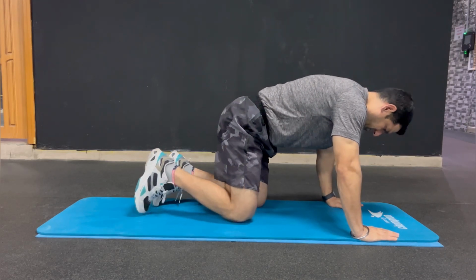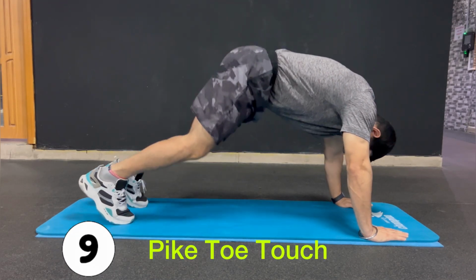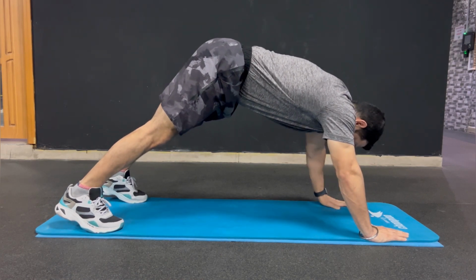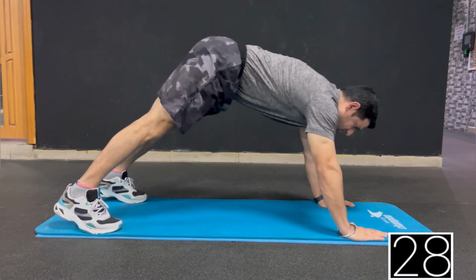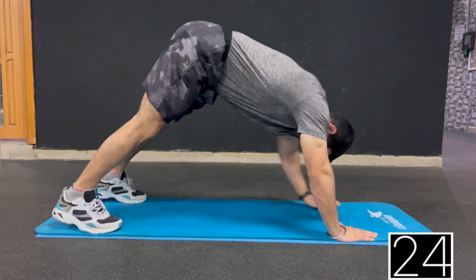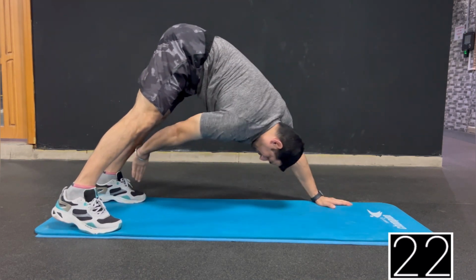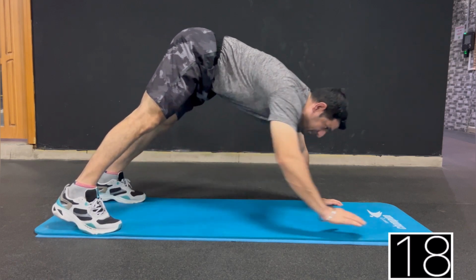I hope you are not tired, as our ninth exercise is a bit demanding. As shown in the video, we will get into a pike position and touch our toes with the opposite hand. With this movement, we will engage deepest layer of transverse abdominis. Exhaling every time you bring your hand to the toe will help you maintain a challenging pike position throughout the exercise.